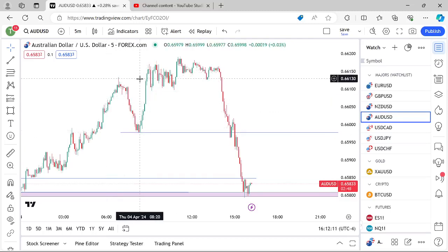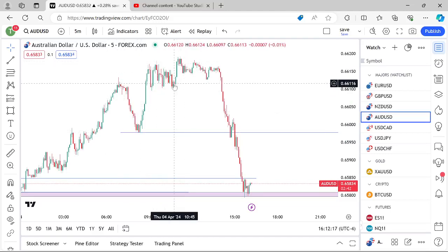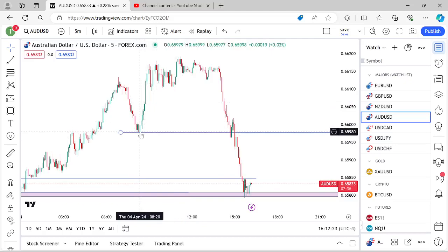So at this point, after I take out that high and I have the necessary liquidity, it's already in a deep premium marketplace. I get a shift. As soon as you get that shift right there, that becomes your next draw. I have this draw down here. I have sell side right here. So that's what I want to seek.